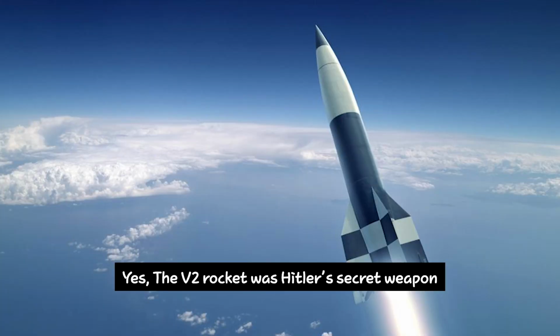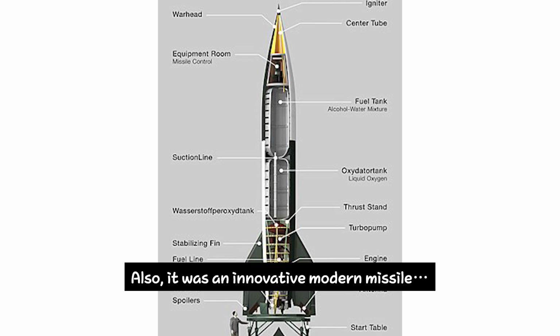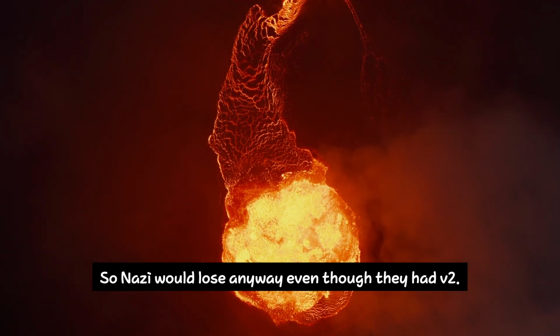Conclusion: yes, the V2 rocket was Hitler's secret weapon to win the war. Also, it was an innovative modern missile. However, the United States made nuclear bombs, so the Nazis would lose anyway, even though they had V2 rockets.